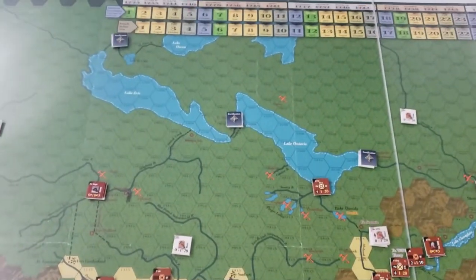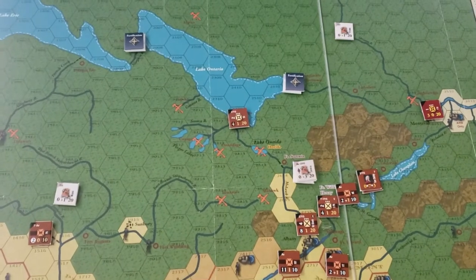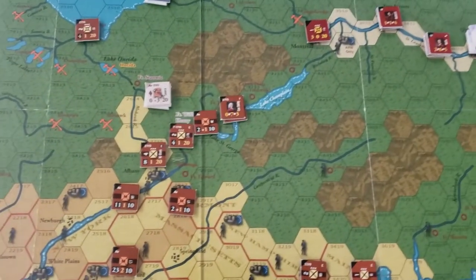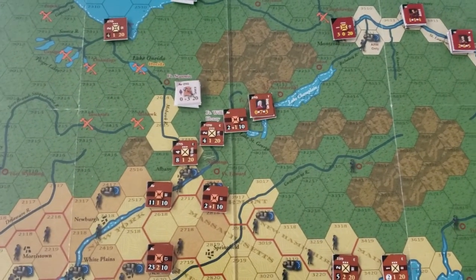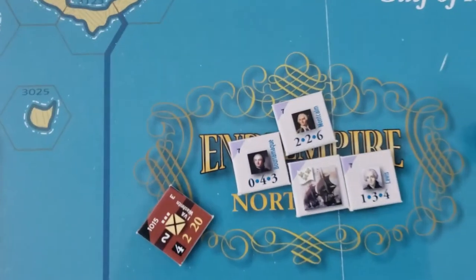We still never made it out to the Detroit or Niagara or Frontenac, though we held on to Oswego the whole time. The British even set up a line here to help protect the supply lines to the north. And actually, we ended up capturing Montcalm.